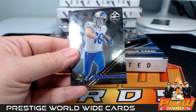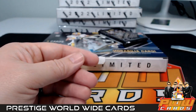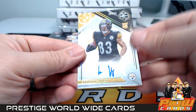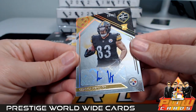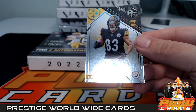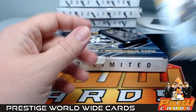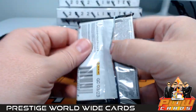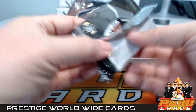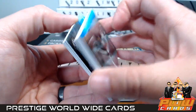Drake London, Cooper Kupp, Davis Mills, Mike Williams, and then going out to the Pittsburgh Steelers, it's a Connor Heyward rookie auto, numbered to 49. Pittsburgh, coming your way. That's going to be Matthew H. They're probably hiding in the other boxes. That's what I'm thinking. Lots of boxes to go.